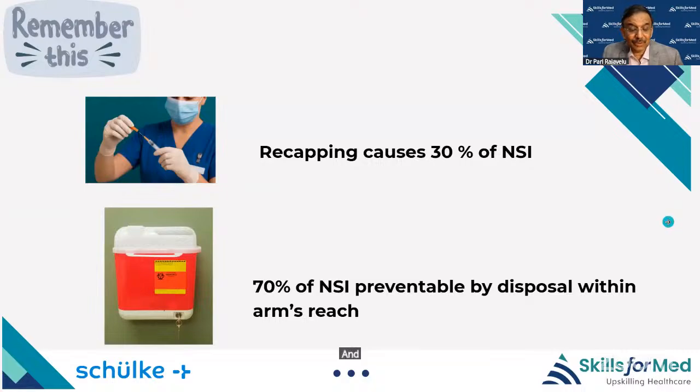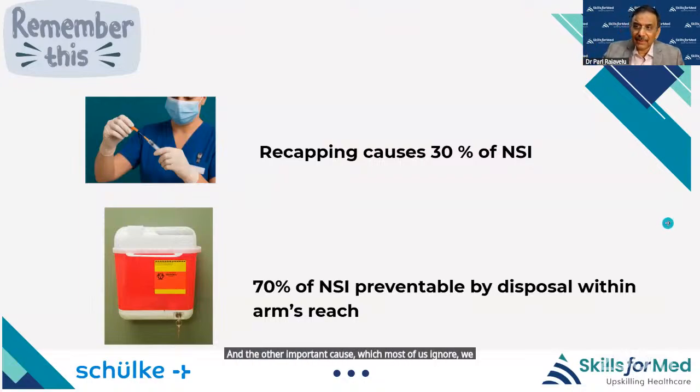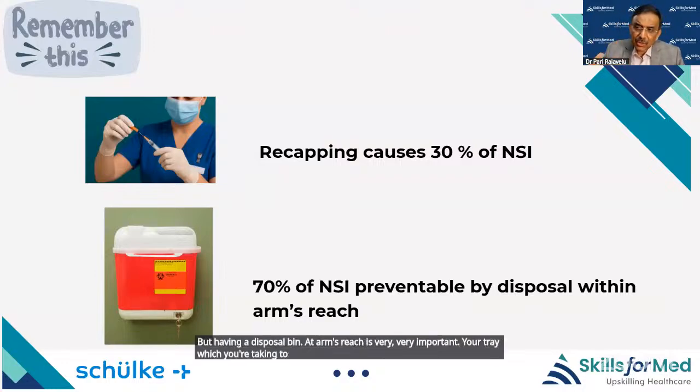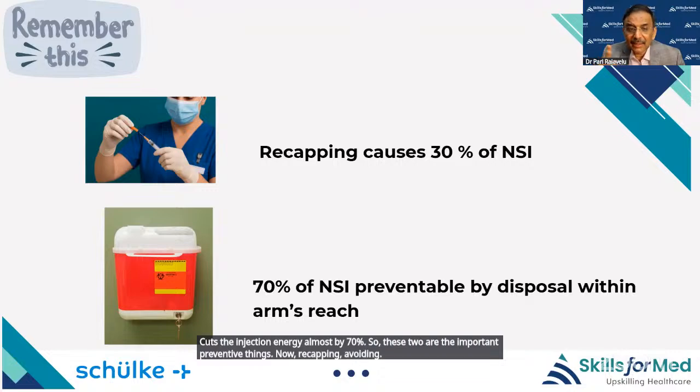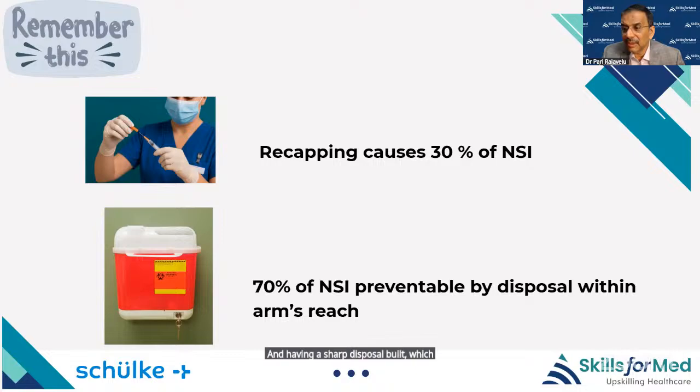And the other important cause, which most of us ignore, because we only talk about recapping, is that having a disposal bin at arm's reach is very, very important. Your tray, which you take to the bedside, should have a mini puncture-proof container so that you don't handle the needle twice. As soon as you finish the job, the needle should be inside the bin. This is something which every hospital should think of implementing. Having a sharps bin in every injection tray and every IV tray cuts injuries by almost 70%. So these are the two important preventive things: avoiding recapping, and having a sharps disposal bin which is not more than an arm's length away.